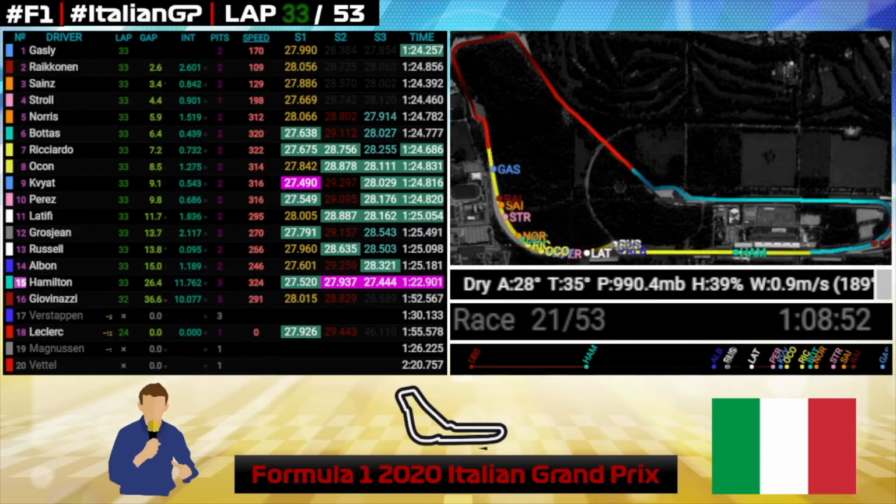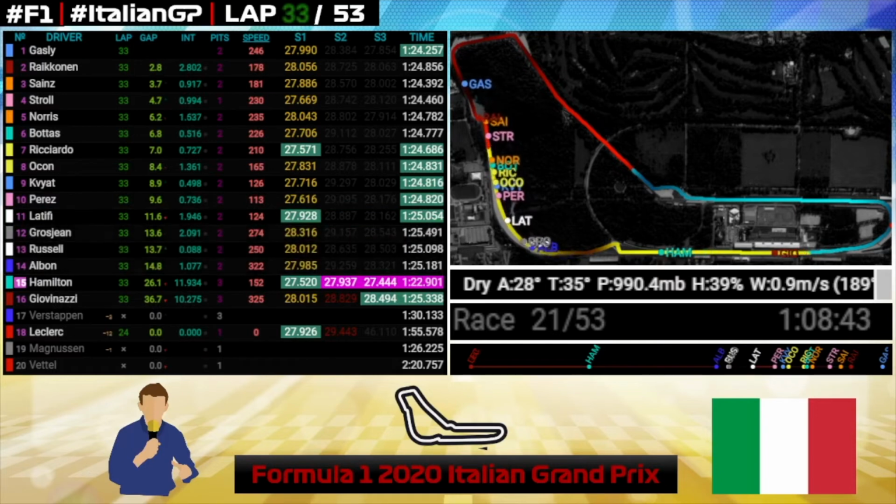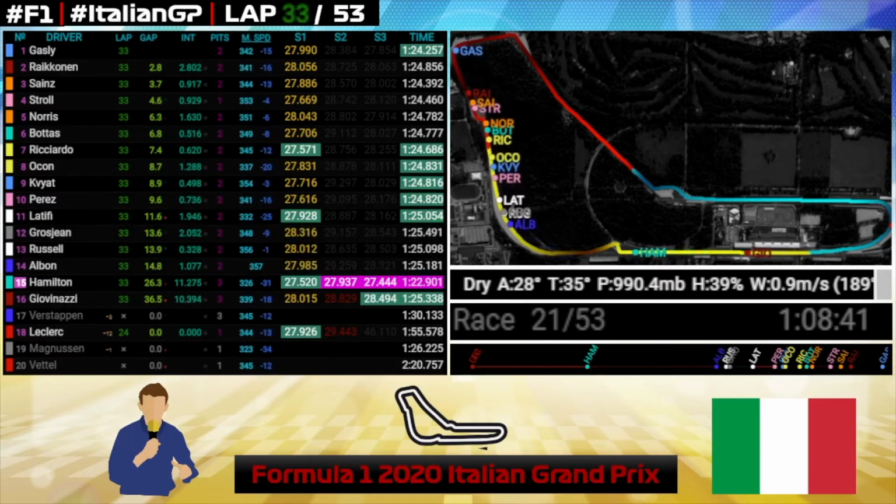Lewis has got the fastest lap. 1:22.901. Here comes Russell again, though. He's right there in the tow. Pulls to the outside. Brakes very early. I think that's to try and get a better exit out of Della Roggia towards the two Lesmos. Until Lewis catches Albon, we're not going to see much. No, we're not.